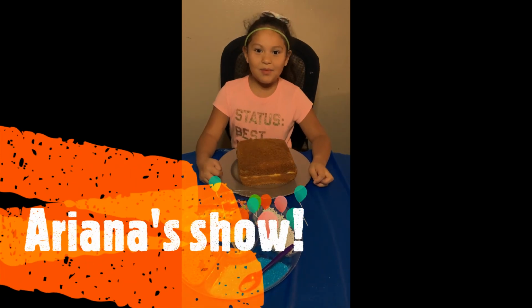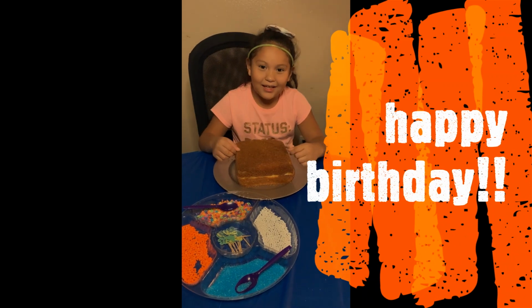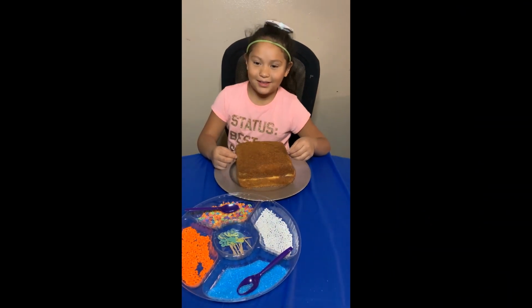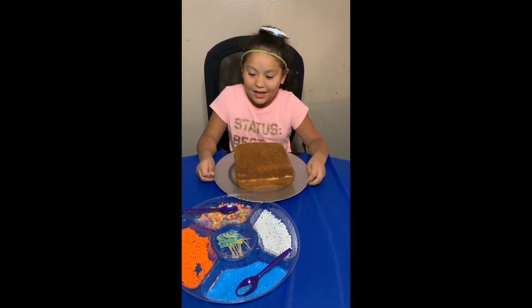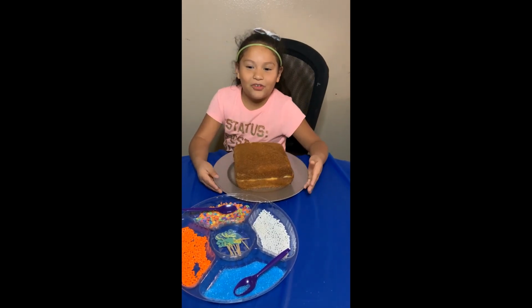Hi guys, my name is Ariana and today I'm going to be decorating my cake for my 8th birthday. And by the way, my cousin Nicole made this cake and I have some sprinkles and blue colored frosting.